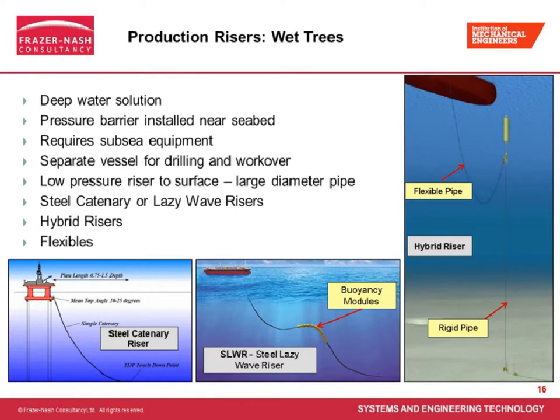Alternatively, we can consider wet tree production riser systems. As you may have worked out, in a wet tree system, the well pressure barrier and control equipment is installed subsea at the seabed. Direct access to the well is no longer possible, and a separate vessel is required for drilling and workover activities. With the pressure barrier at the seabed, a low pressure riser is used. This means a larger diameter pipe of around 21 inches in diameter.